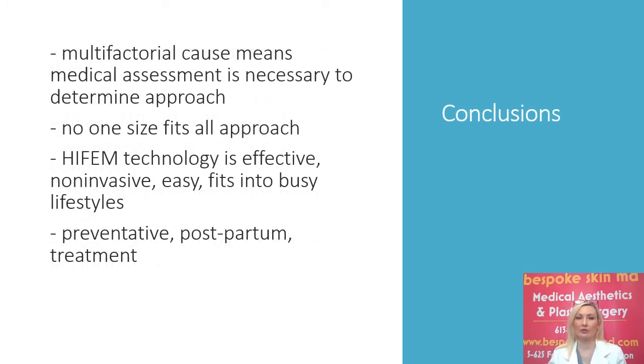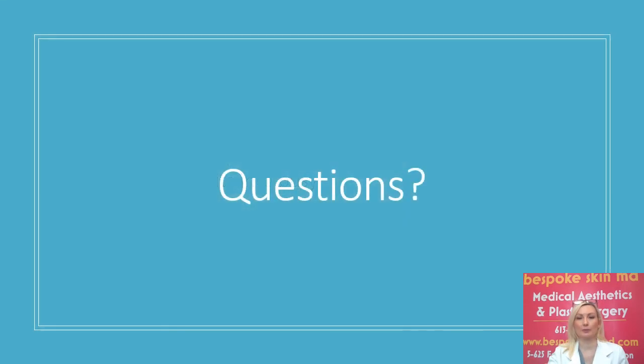Because pelvic floor dysfunction can be multifactorial, there are many different things that can lead into it, a medical assessment is necessary to determine which approach is best for you. There is no one-size-fits-all approach. HIFEM technology, our new technology, is very effective in properly selected patients. It's non-invasive, it's easy, it fits into busy lifestyles, and it can be used preventatively. It can be used in the postpartum period. It can be used in perimenopause or menopause or in symptomatic women.